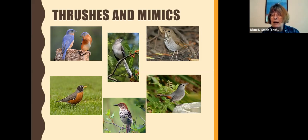And then on the right bottom is a gray catbird. These guys may be gone by the time we do the Bioblitz. They are migratory. They do not stay for the winter, but there have been sightings of them as well into late November and December, so they may still be around.